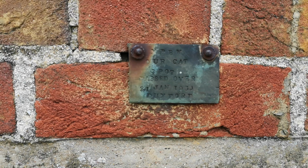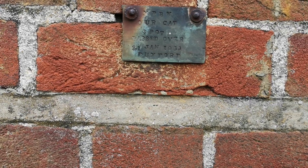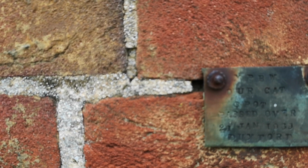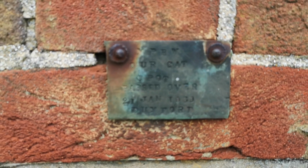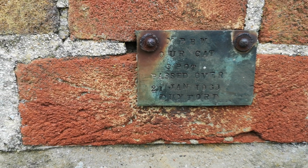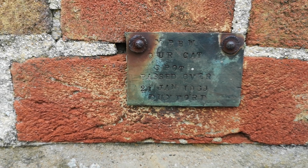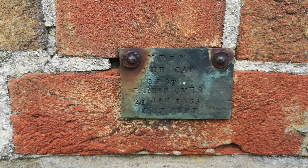So there's a little brass plaque there, just above the damp course, and it says, our cat Spot passed over. Hang on, I have to get my glasses on. Passed over 21st of January, 1969, Duxford. And the initials at the top are MPBW, and I've never really known what that is. Did wonder if MP was military police, but I think we were on care and maintenance in 1969. Obviously this little cat was well thought of.